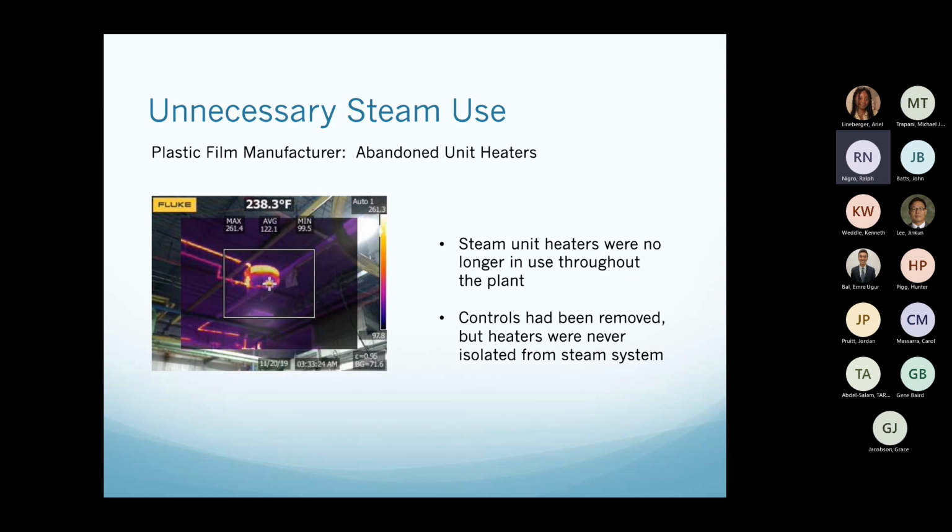So even though the fans weren't running and the thermostats weren't calling for heat, there was still steam circulating through the heaters. They didn't realize that when they disconnected the controls, and by showing them this picture, they knew immediately what they had to do. For 25 heaters, that turned out to be a fairly significant steam demand, even during the summer, because the heaters were still energized. So they had to go and just valve out all these heaters, and that was a very easy thing to show them with the thermal imager.